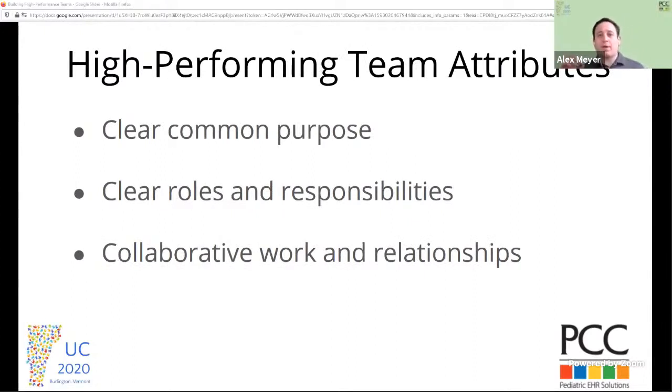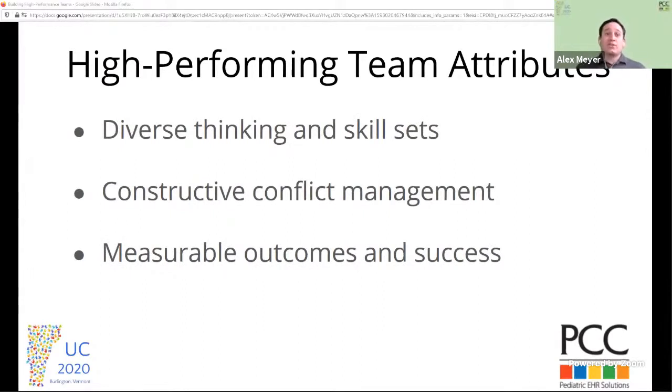So we've covered a lot of ground about what teams are, the types of teams, and what makes for a successful, thriving practice. Let's step back and quickly summarize some of the top characteristics of high-performance teams. These high-performance teams have a clear common purpose. They have clear roles and responsibilities, and they have collaborative work and relationships. They also utilize diverse thinking and skill sets. They use constructive conflict management, and they have measurable outcomes and success, so they know when they're doing well and when they need to improve.